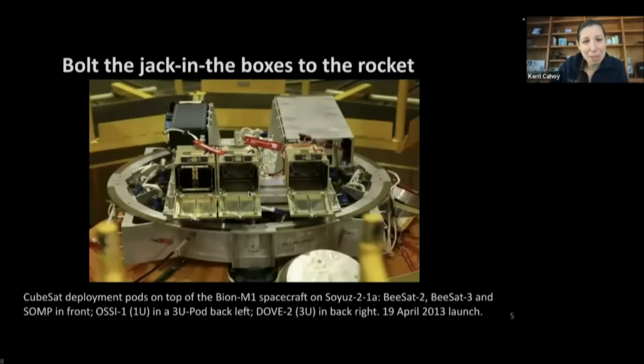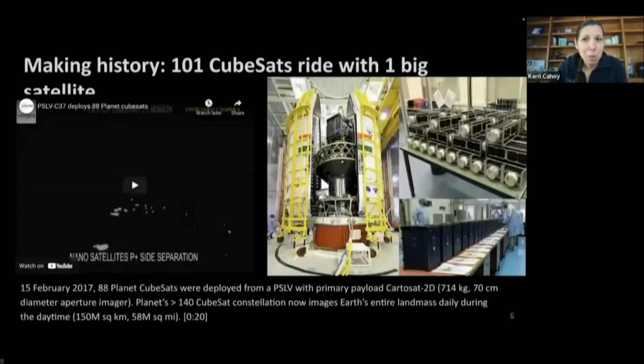So this is an example of some of the earliest ones, on top of the Bion M1 spacecraft on a Soyuz initially. So this is BSat 2, 3, and Aussie, and one of the very first Doves in the back right. This is a pretty exciting picture, but yeah, you literally do just bolt them to the rocket, and then you have to get them to orbit.